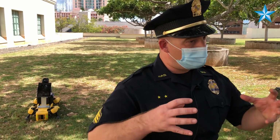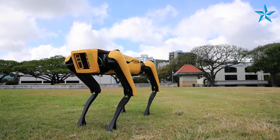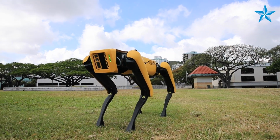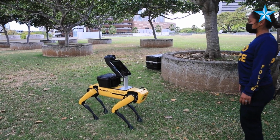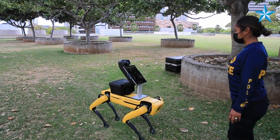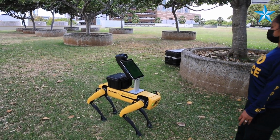where the focal length of the camera was predetermined, and do distance temperature screening from afar, so where an individual did not have to do this face-to-face. We were able to procure the technology and get it here, and it's been very successful in its implementation.